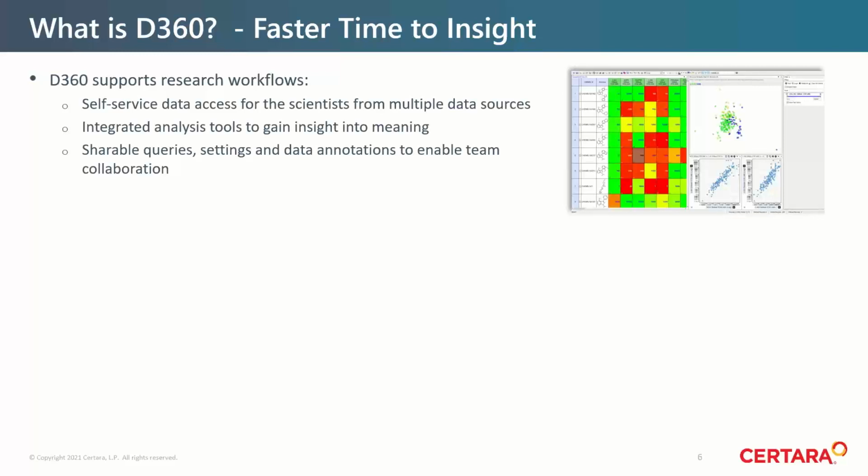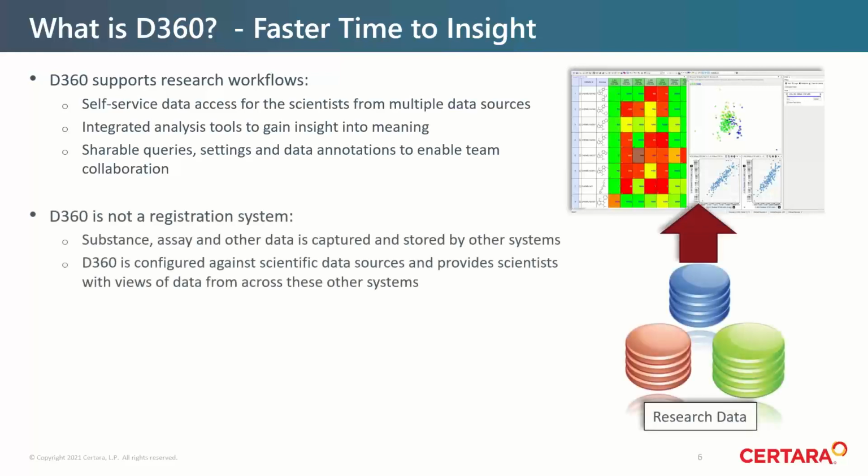So D360 is really here to support research workflows. Just to be clear here, D360 is not a registration system. We don't capture data within the system. We don't register compounds. We don't capture assay data. We are not an ELN. But D360 plugs into all of those types of systems. So we can search data across one or multiple data sources. We can provide data views from many different perspectives to address the workflows of different scientists, whether that be chemists, biologists, managers, and the like. And we configure D360 to look across those data sources so that users can build their own queries, build their own data views, and then share those out with other team members.